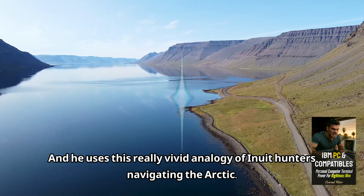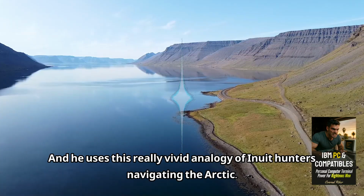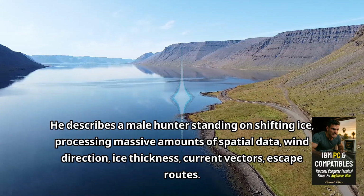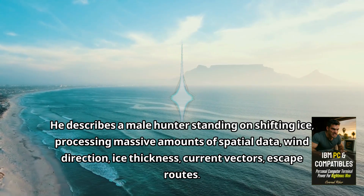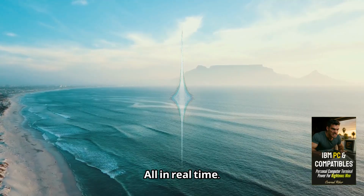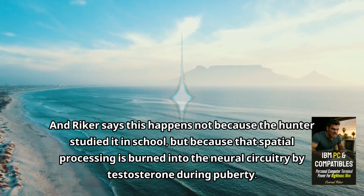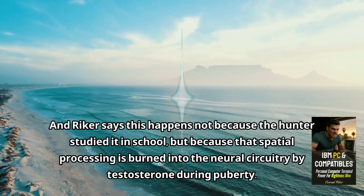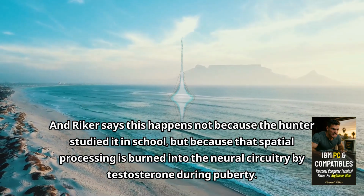And he uses this really vivid analogy of Inuit hunters navigating the Arctic. The ice flows, yeah. He describes a male hunter standing on shifting ice, processing massive amounts of spatial data: wind direction, ice thickness, current vectors, escape routes. All in real time. Exactly, in milliseconds. And Reicher says this happens not because the hunter studied it in school, but because that spatial processing is burned into the neural circuitry by testosterone during puberty.